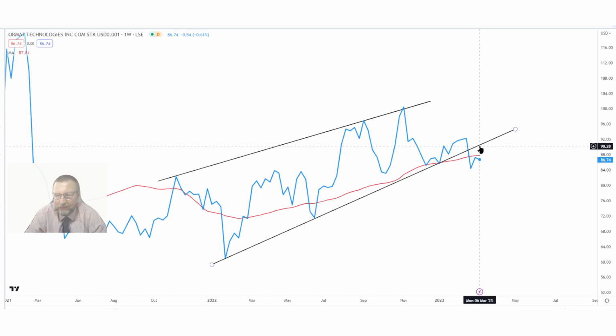We need to get back above that line, and then you can maybe say that the momentum to the upside will be in place. But if you do buy above that 40-week moving average, use a stop loss of 84.30. And I believe in this kind of market, you maybe need to stick to your stop loss so that you don't run into troubles if you are wrong.